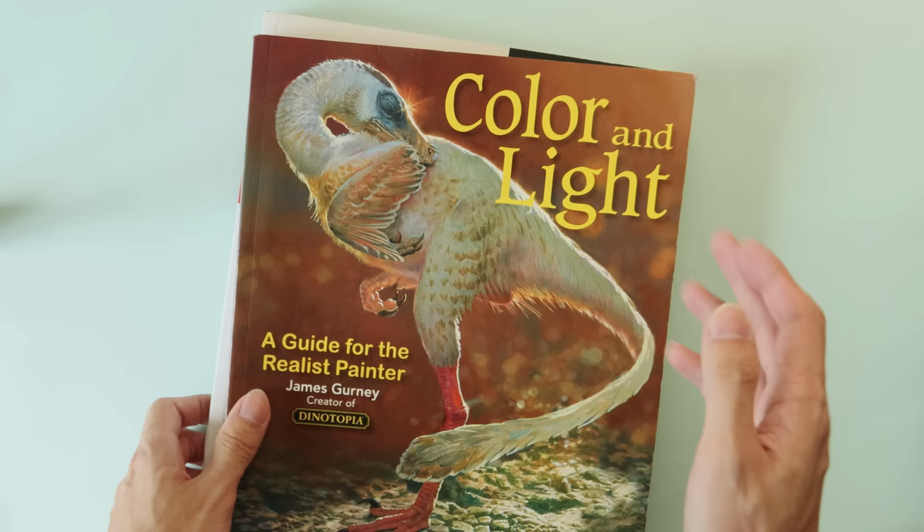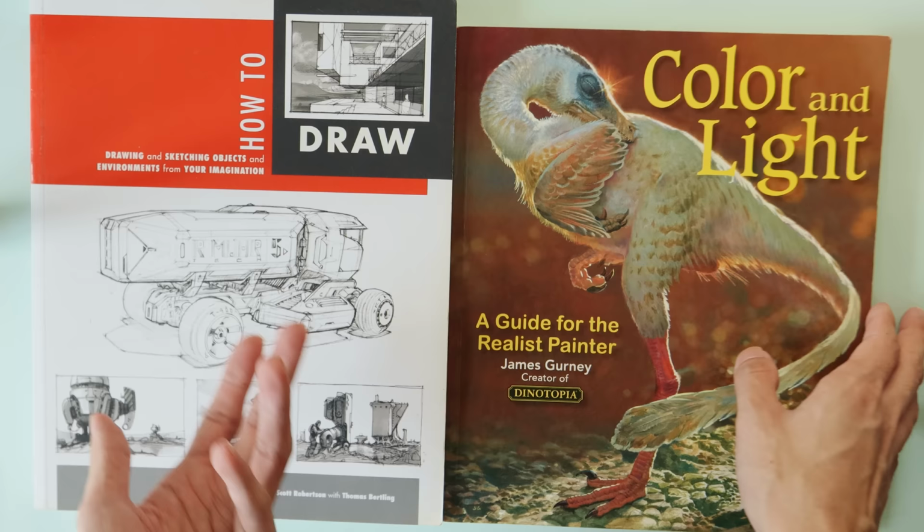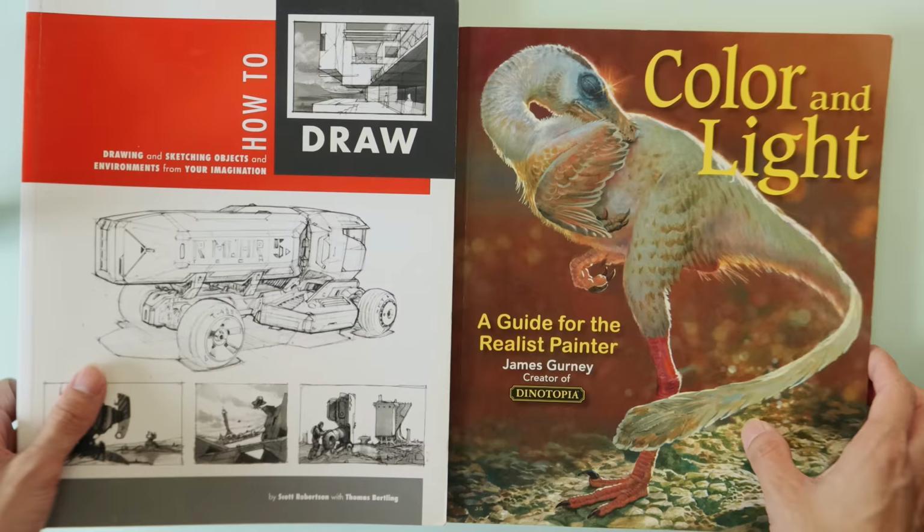Okay, category number one, textbooks. These are educational books that sort of talk about the mechanical parts of drawing and painting, and these are sort of like guides or tutorials and how-to books. So these are the kinds of books that you want to study if you want to get better at drawing and painting. So the first book we have is Color and Light by James Gurney.